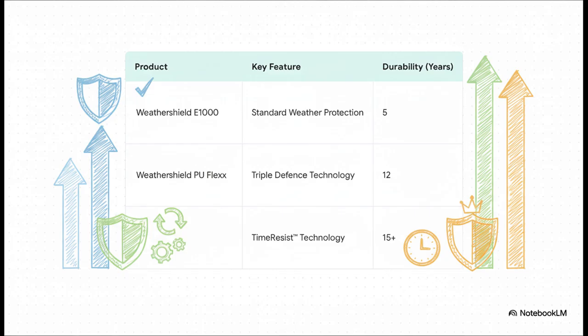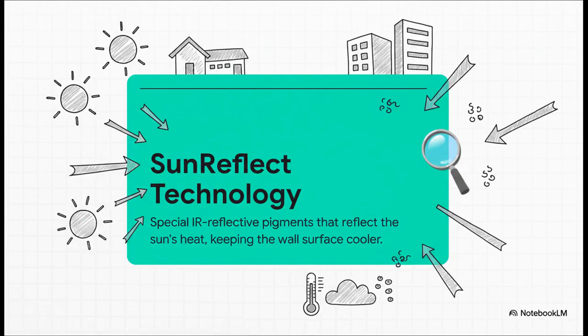Now, a key piece of tech in this armor is something called Sun Reflect. And honestly, the easiest way to think about it is like a high-tech sunscreen for your building. It's packed with these special pigments that are literally engineered to bounce a chunk of the sun's infrared heat away from the walls before it even gets a chance to be absorbed.